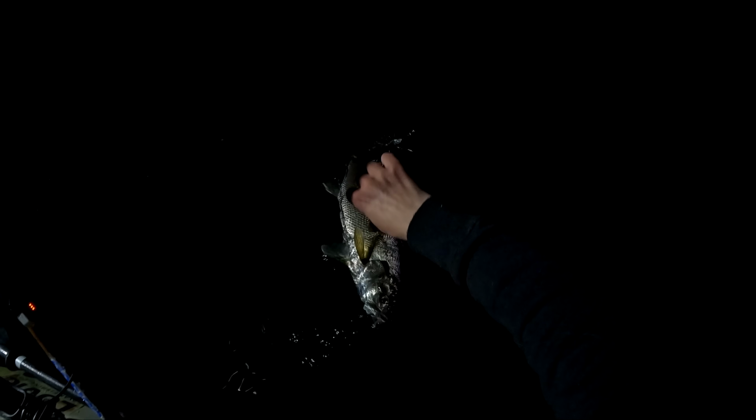Oh, there he is there. Yep. It's a nice little Jewy. There he is. He's not monstrous, but it is the first Jewy of the night. Right up along that pylon. I actually casted it right underneath the bridge to the other side, and that's where we got the hook up. Look at him. Great first fish of the night. Beautiful little Jewy.